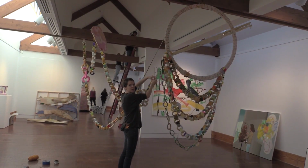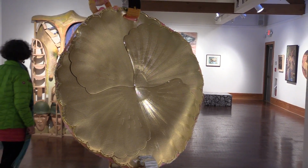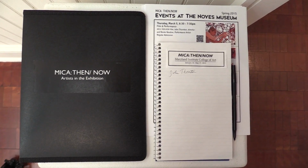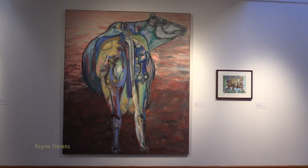Did you go to MICA? No, I went to the Pennsylvania Academy of the Fine Arts. And since I'm not a MICA grad, I'm free to come up with all sorts of crackpot theories about the aesthetic choices these MICA artists make.